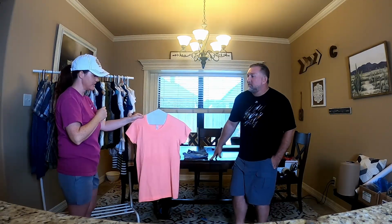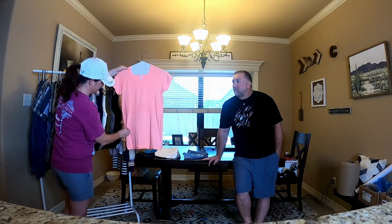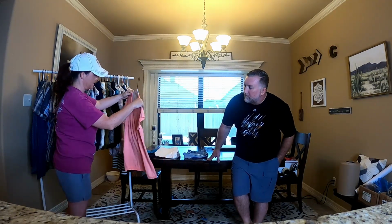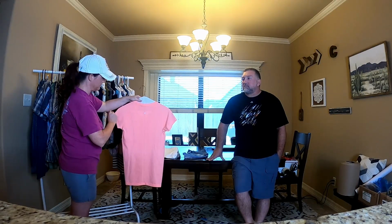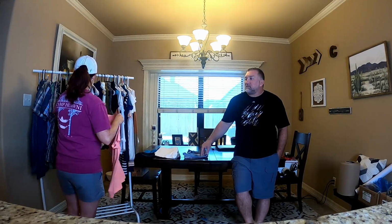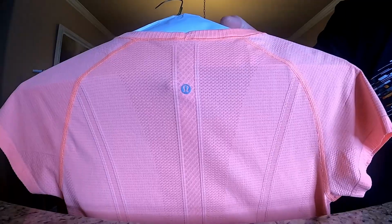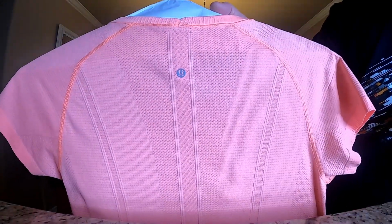So this is Lululemon. These sell really well. You could see the Omega symbol on this shirt, and the Lululemon logo on the back there. I don't know how many of these I got. There's a tag on. Here's the logo that you need to look for if you're at a yard sale or at Goodwill, somewhere like that.